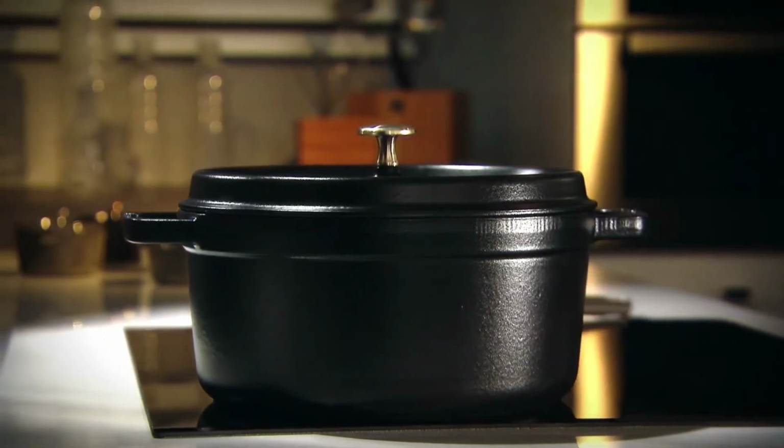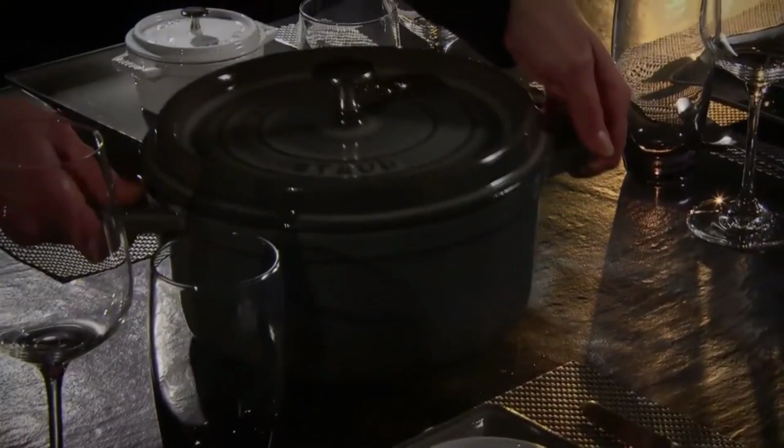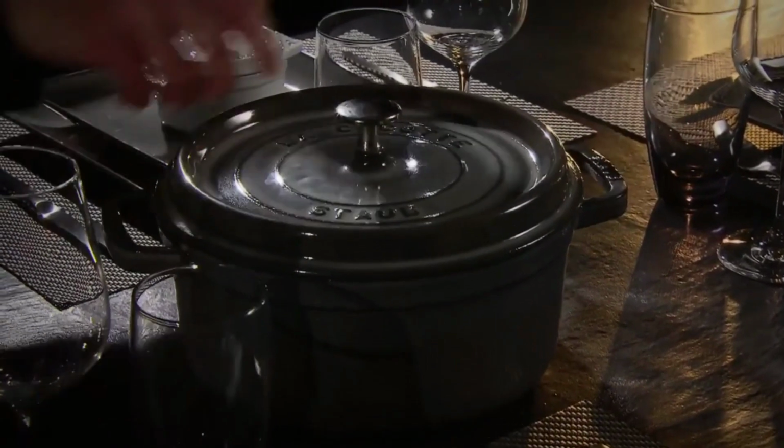So, there you have it, the surprising truth behind the name Dutch oven, a testament to international ingenuity and our shared love for good food.